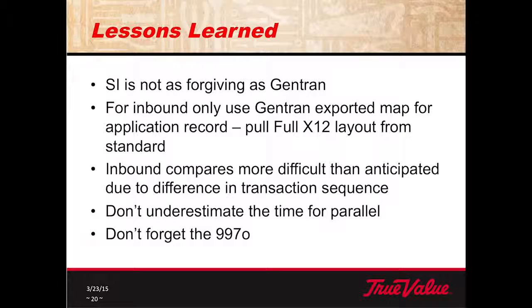Lessons we learned. I said this before, SI is not as forgiving as Gentran, so you have to be very careful when you do your maps. I also mentioned this: for inbound only, use the Gentran exported map for the application record only. Pull the full X12 layout from the standard when you do the map conversion. I talked about the inbound compares being more difficult than we anticipated. Don't underestimate the time for the parallel. And don't forget to turn on the 997s.